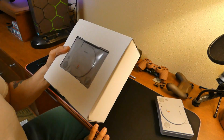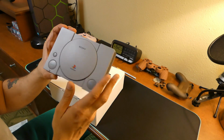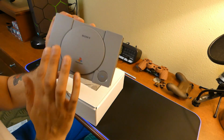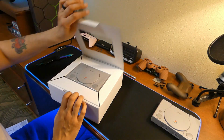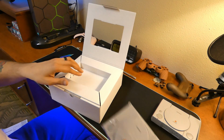Yeah, when I first saw this, I didn't really know it was that small, so it's pretty cool. I mean, the design is really cool. It looks just like an original PlayStation 1, but scaled down tremendously. And all three of these buttons actually work on here. I'll go over the function of all these shortly here. All right. Get your console there.